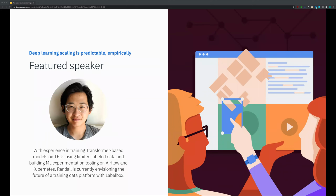First off, a little bit about myself. My ML experience is largely in adapting and training transformer-based models for large data sets on the order of hundreds of millions of examples for NLP problems.